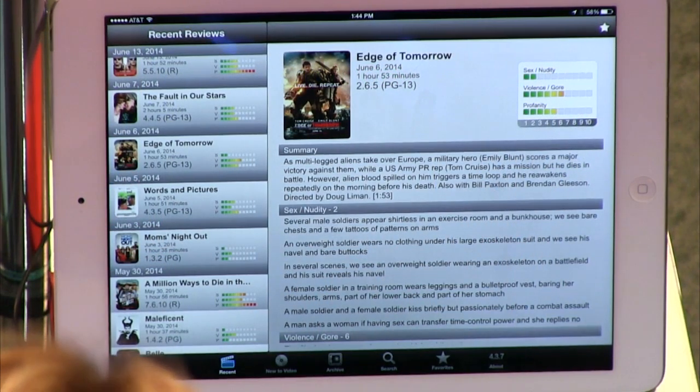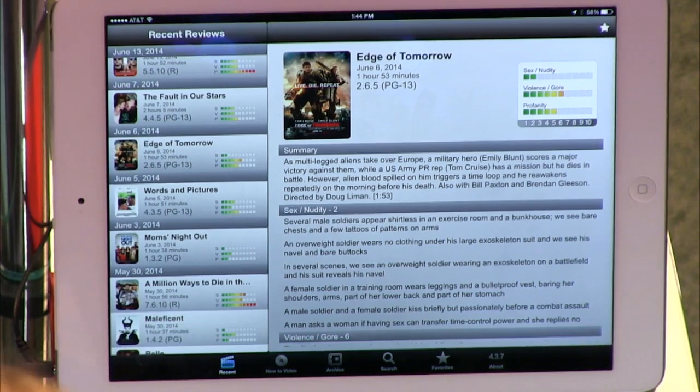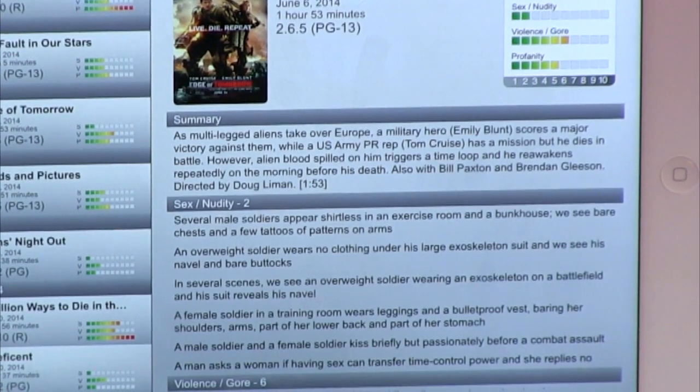Let's go back to Edge of Tomorrow, just because we were already talking about that and it got such great reviews. This is also PG-13. Not a lot of sex in that, unfortunately, unlike the movie we saw earlier. But you see bare buttocks in Edge of Tomorrow. Is it Tom Cruise's bare buttocks? I don't know. Well, it's an overweight soldier, so hopefully not. I'm gonna skip that.